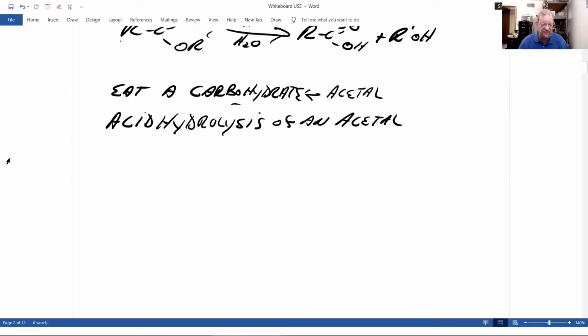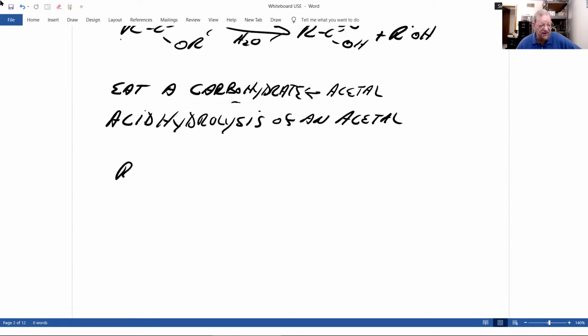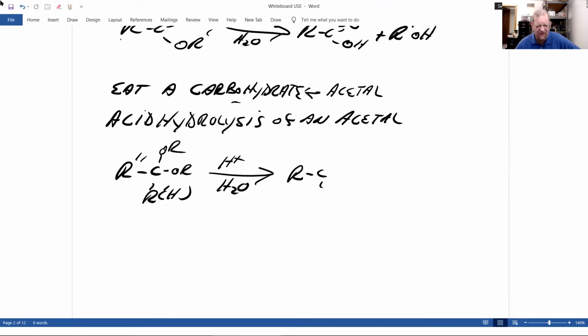And for test 2, and I also put it on test 4, the general reaction: acetal or ketal, acid and water, you get back to carbonyl, the ketone or aldehyde you would have used to make that acetal or ketal, plus the alcohol you would have used to make that. And for those who must, there's a 2. And in glucose, these are connected together.